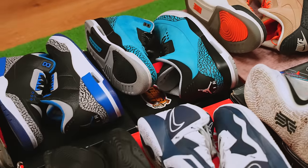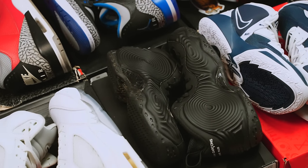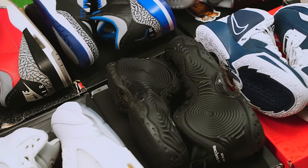CDG Foams, very unique shoe. Retailed for the high, but those do sell used pretty well. I guess that size sold. You don't see them very often, though. I think they're very clean. The white colorway and the black colorway, don't really have to pick in between.